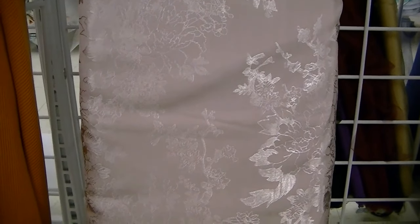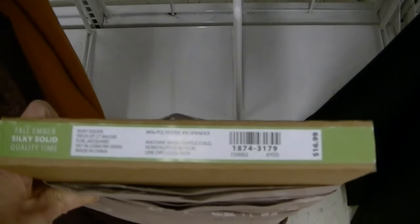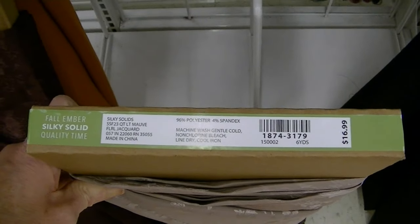And then here is a different version of that. Different colorway. Let's see what they're calling that. It's like a very pale lavender. Let's see what they call it. Light mauve.